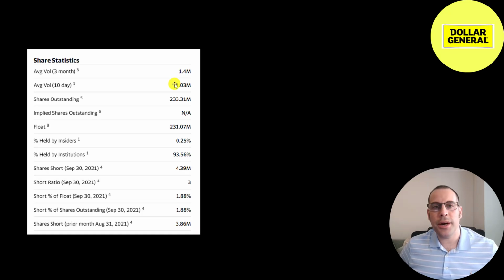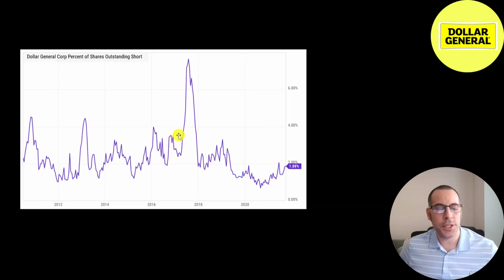Over 1 million shares are traded on average each day for this stock. Of the 233 million shares outstanding, 231 million are on float. They have a really high institutional ownership. 94% of the stock is held by institutions, and under 2% of the shares are shorted. This is the company's short percentage since 2011. It looks like it peaked around 2017, 2018, pretty close to 8%.